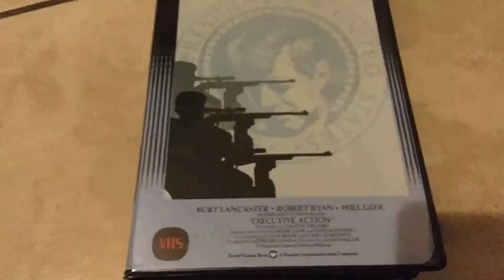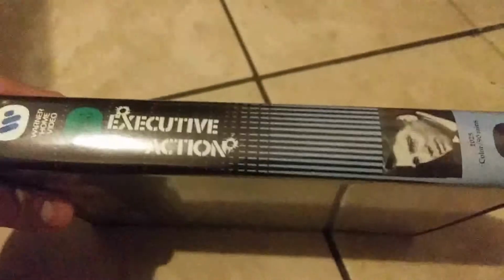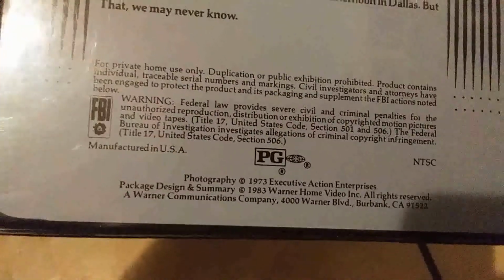Here's Executive Action. This was a National General movie originally. National General was a movie theater chain that also released a few movies back in the early 70s. Its film library is owned by Warner Brothers since the chain closed and went off to the theaters. Executive Action, I think, is one of those John F. Kennedy assassination conspiracy films. It's a 1983 tape.